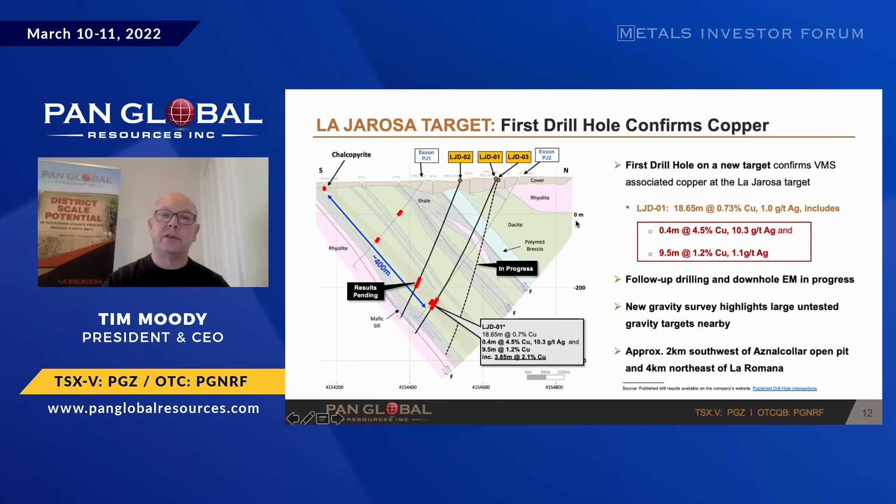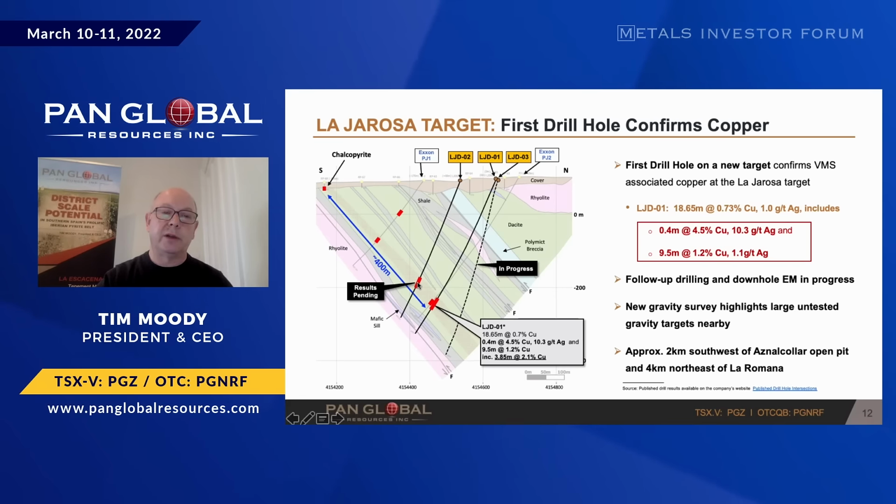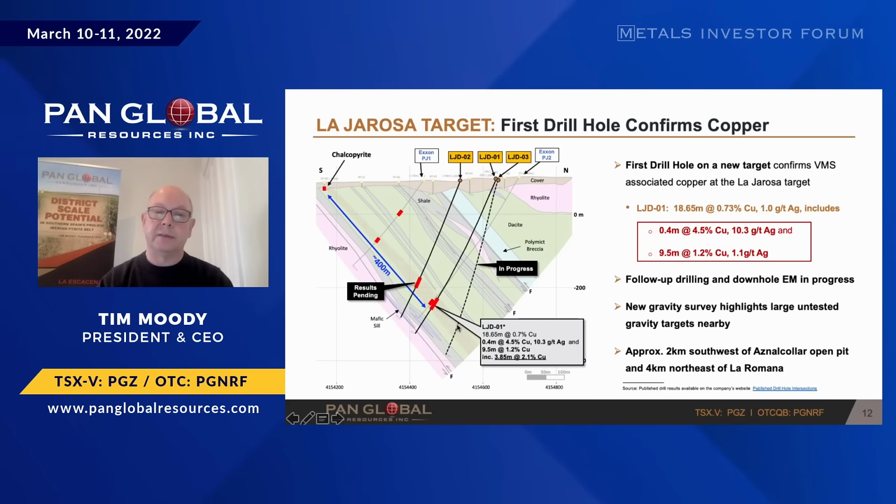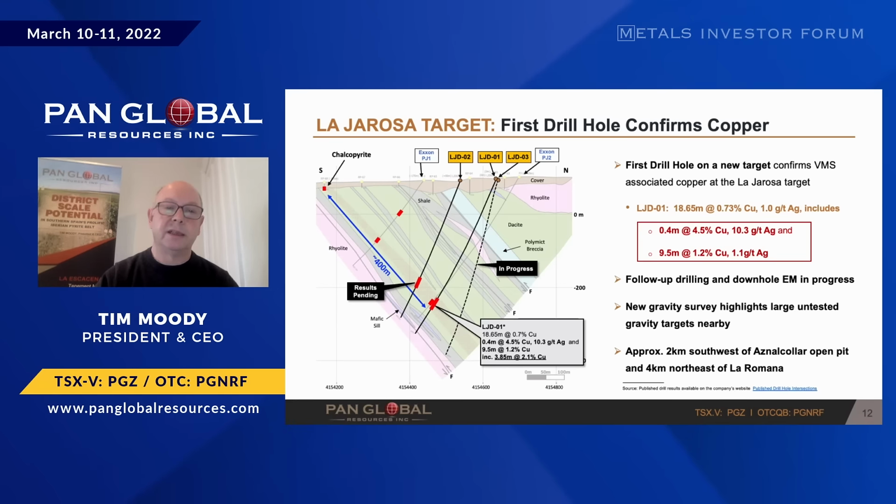So, cross section through the Harasser Target, we've just reported the first drill hole there. As I say, this is the first target we've tested outside of La Romana, and we've hit copper mineralisation. We've just completed the first follow-up hole up dip, and we've got another hole in progress at the moment, drilling about 100 metres down dip. So we're just waiting for the results of that drilling, and we'll look to drill east and west as well.